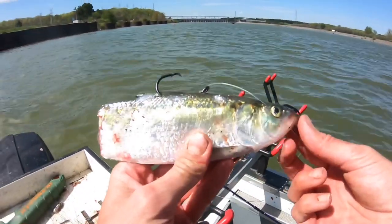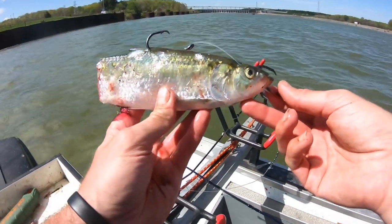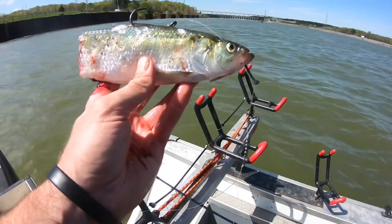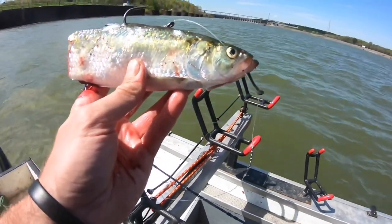All right, guys, so we're getting ready to wrap up our trip. I've got a double hook rig. I put a whole skipjack on there. We're gonna drop that down, make one more drift down through here. See if we can find a big one that wants to bite.